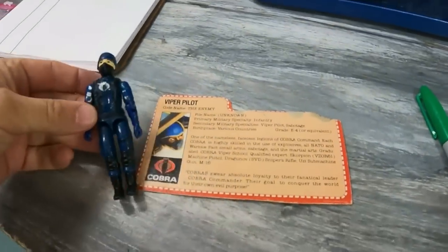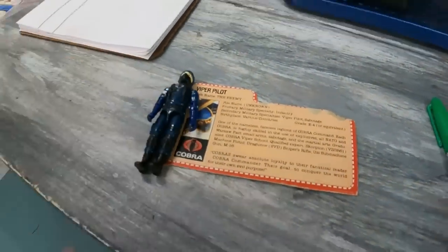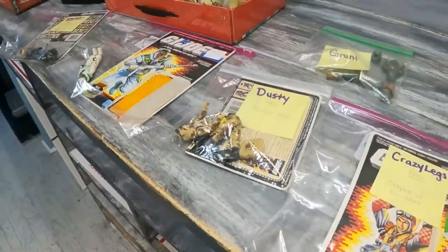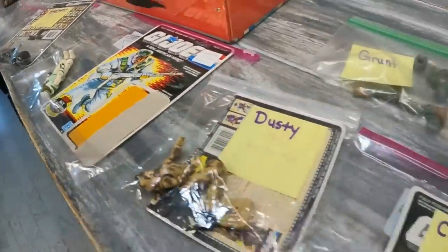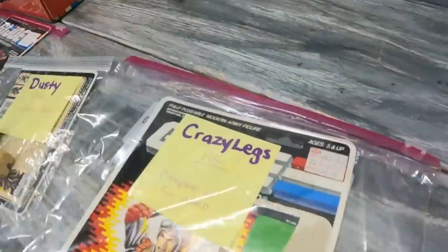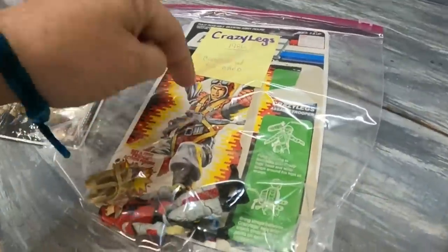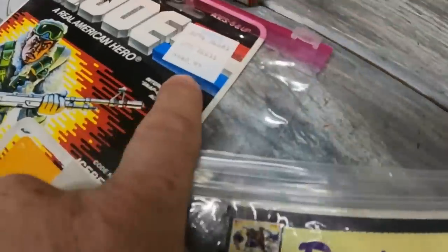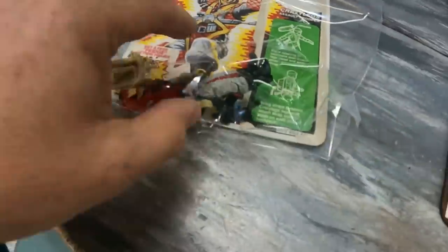That's it, Viper Pilot, $70 for that one. And there's just some really cool ones. Some of them don't sell for that much. I think the first one we sold only sold for $19, which is really what I was expecting. But there are some of these that are really good. Check out the old prices, by the way. $297, $297. That's just nuts.